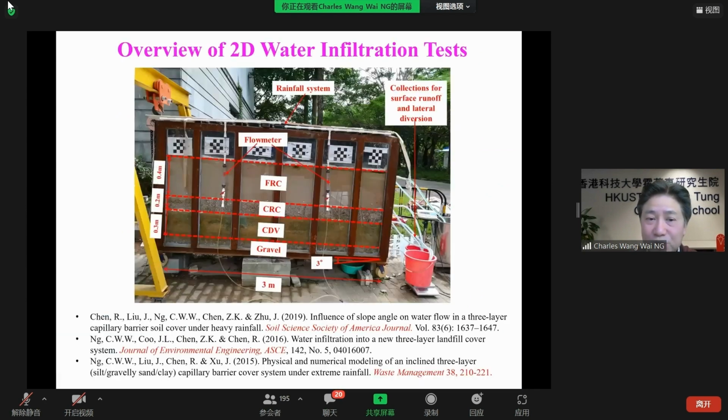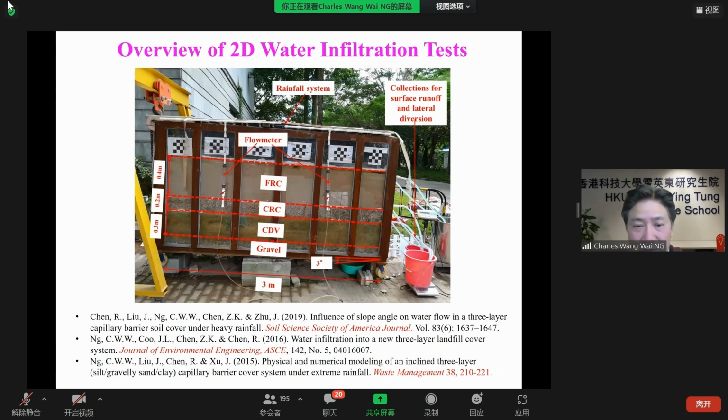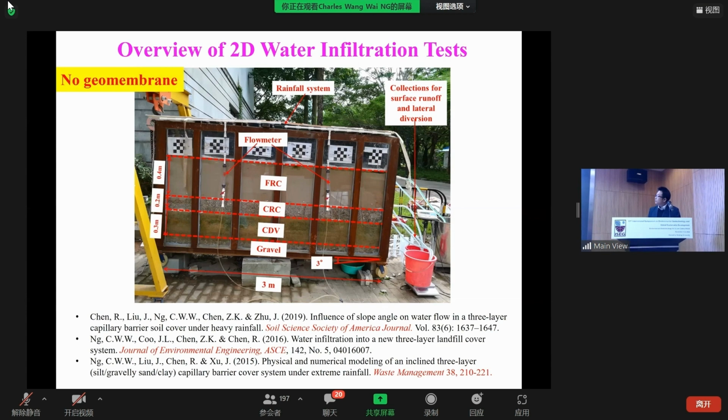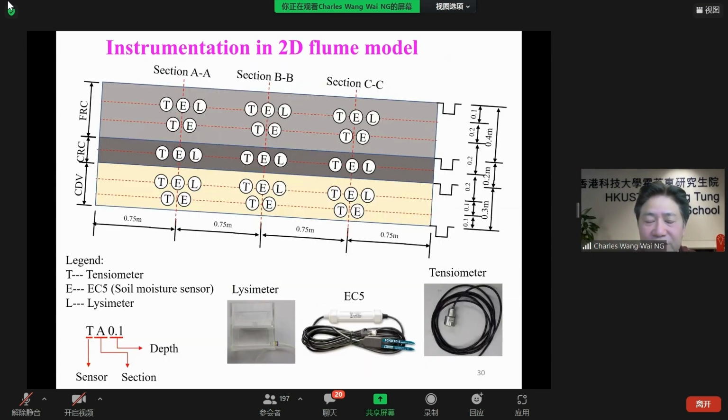Now let's move on to the 2D flume model tests. We actually constructed similar layers in this 2D soil flow model, which is 3 meters long. What you can see here in the picture is the top layer FRC, then CRC, and CDV. On top of this flume, we installed a rainfall system to impose different raining conditions on this 3-layer cover system. Again, no geomembrane is used, and the flume is heavily instrumented.